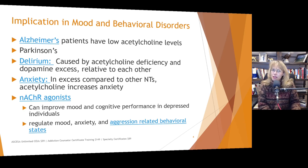Interestingly, even though acetylcholine is excitatory, they have found that if you stimulate the nicotinic acetylcholine receptors, it actually may help attenuate some of that aggression. So think again about smokers. My mother was a hardcore smoker for many, many years. And when she would get stressed out, one of the first things that she would do would be reach for a cigarette because it helped her feel calmer. So the addictive power of nicotine kind of makes sense.